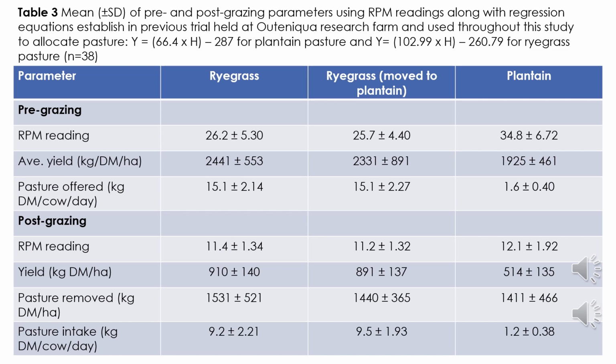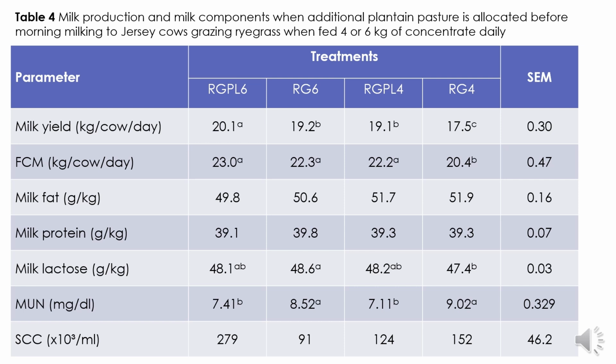Significant difference in milk production between cows receiving ryegrass only and cows receiving ryegrass with additional plantain pasture. This difference was more pronounced at a lower concentrate level. Similar milk production between ryegrass 6 and ryegrass plantain 4 indicate that it is plausible to replace 2 kilograms of concentrate with a high quality, fast degradable pasture.